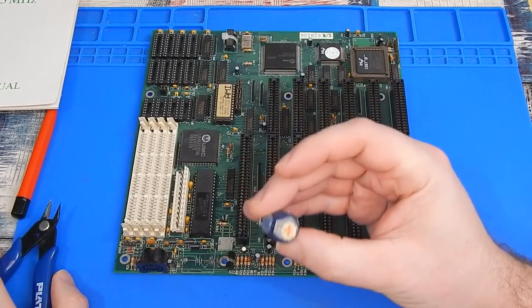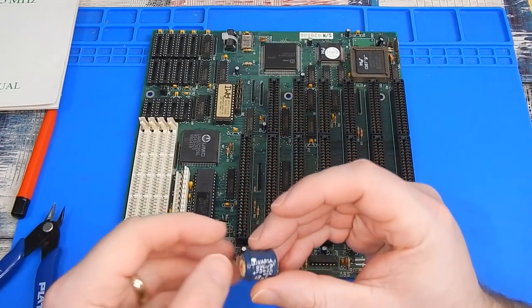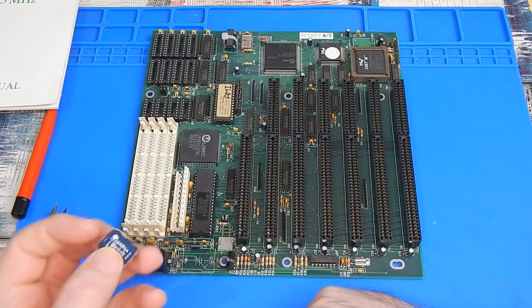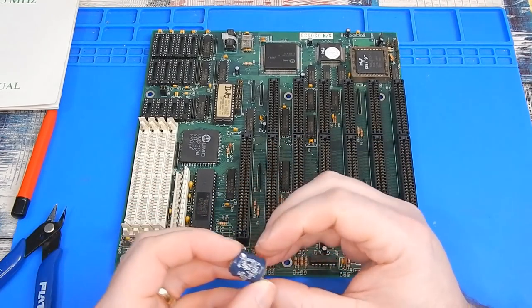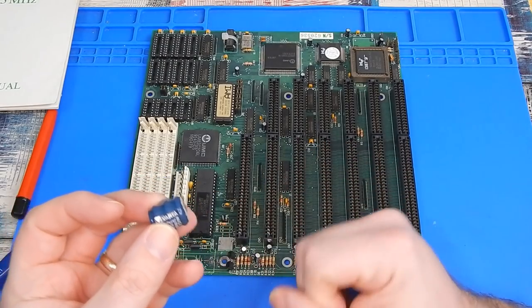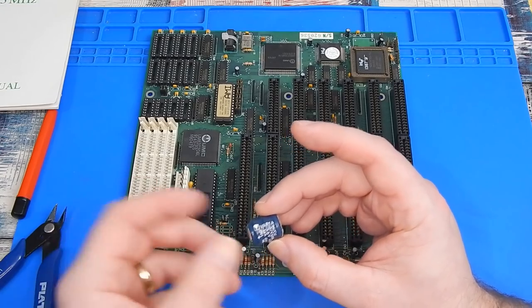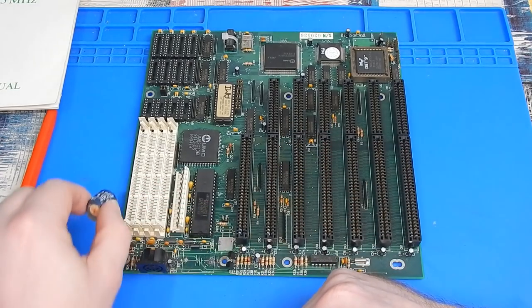Snip, snip, battery, be gone. Varta, well known for destroying many a board, but it's not exactly their fault, is it? These things were never meant to last for the 30, 40 years that they have been installed.